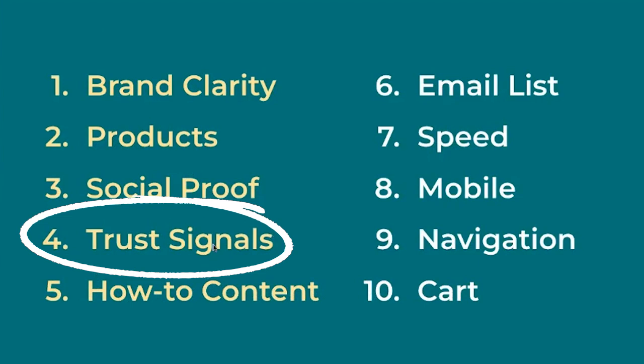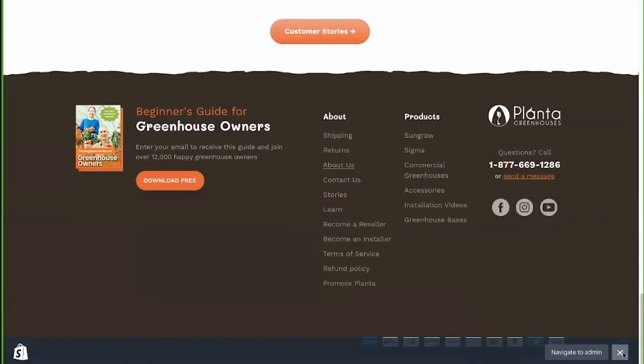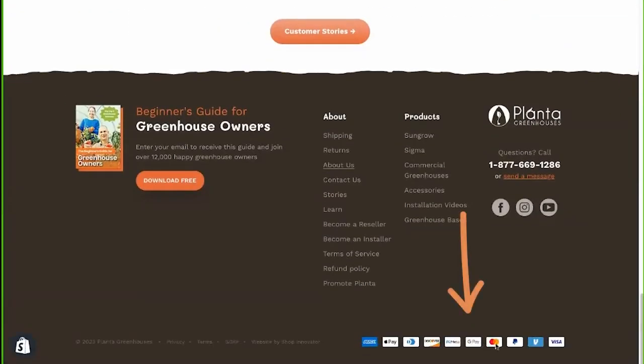There are a few other small ones as well that are good to add to your website. For example, having payment details or little logos of payment methods available, maybe somewhere in the footer at the bottom of your website. It also helps. For example, here you see these are famous payment methods that also create an association of trust, and also having links to your social media profiles. Okay, these are trust signals.